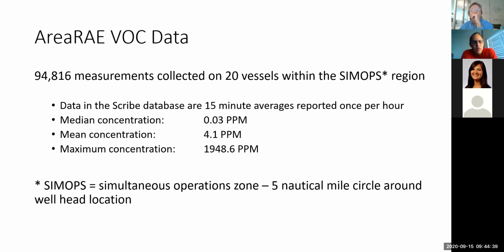Now, the area arrays do collect continuously, but the data available in the database is a 15-minute average, and they report those once per hour. So we have an hourly 15-minute average to analyze. There could be spikes higher than this, but we don't know because we don't have the raw data. You can see the median concentration is fairly low, meaning most of the vessels were measuring low values most of the time. The mean concentration is a bit higher, and the maximum concentration measured here is 1,948.6. There could be higher values in the raw data, and anything above 2,000, the accuracy rapidly falls off, so we're not sure if there was anything higher, because it couldn't be accurately measured.